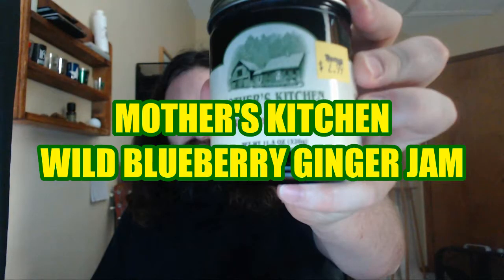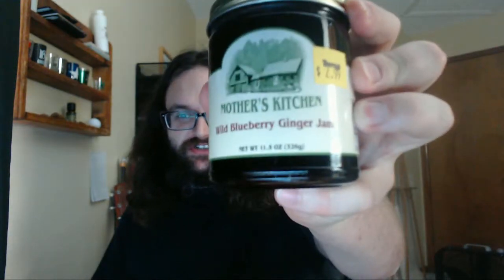Second jelly I got. Wild blueberry ginger jam. Now, I've had blueberry jelly before. Just having family in Maine, I've had blueberry jelly before. I've never had it with ginger. So I'm looking forward to this. This sounds wonderful.